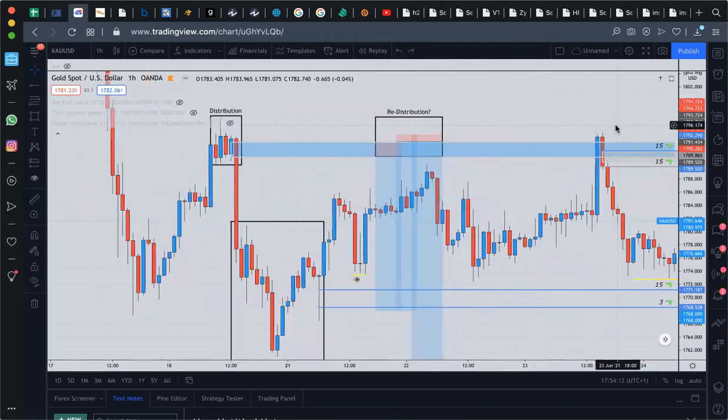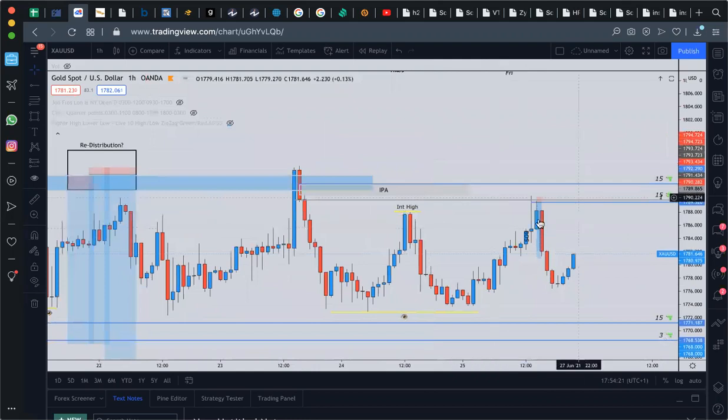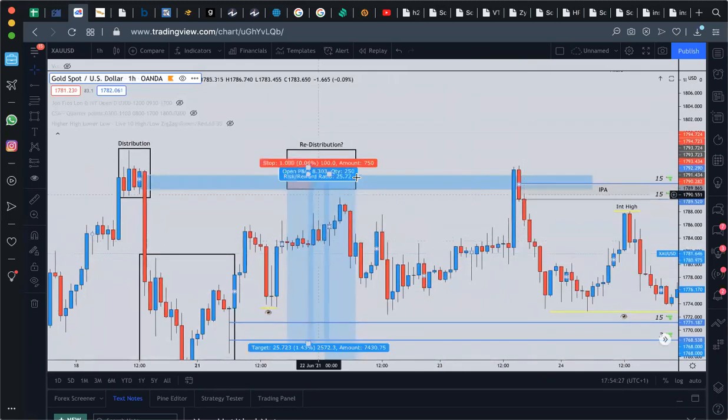Unlucky for the ones that did get wiped out, because straight away when it did tap into there, we dropped about 200 pips and then came back up into this area. And then this is that Friday sell we got again before it started coming back up. So with that in mind, that was a very, very good trade.